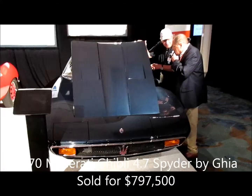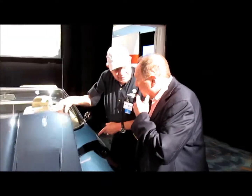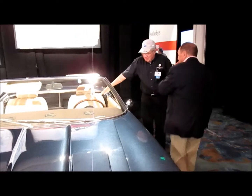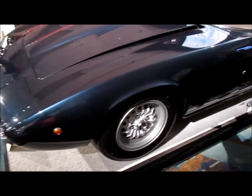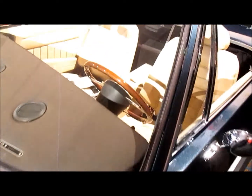This Maserati Ghibli convertible is going to auction, and it is owned by the guy who started the Amelia Concours, Bill Warner. It's got a proper ZF 5-speed in it. And we just did the interior. I mean, this has not even been sat in. Drive it up here. The Maserati appeared in a movie. It was found with a small block Chevy, now fully restored with the correct and original engine and a brand new interior.